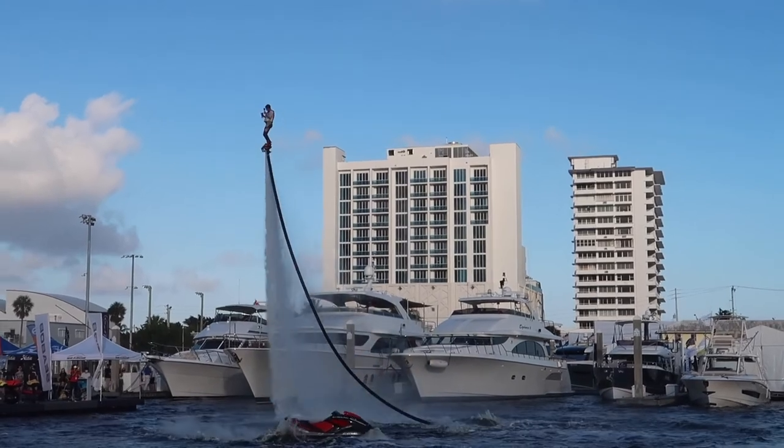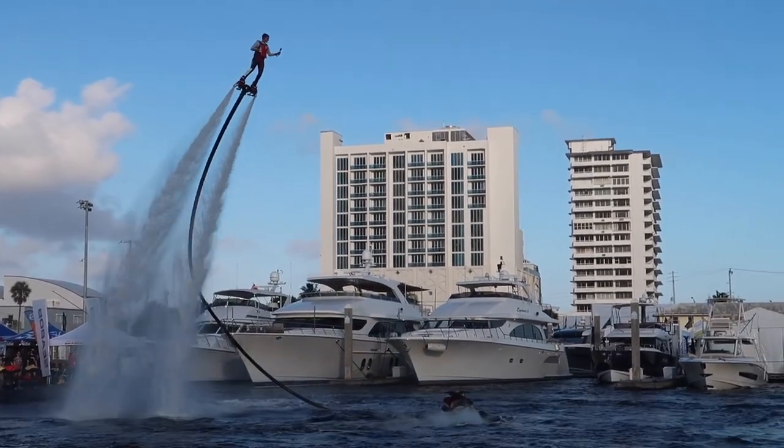Interesting, the jet ski is where the hose is connected to.